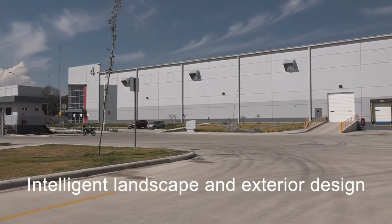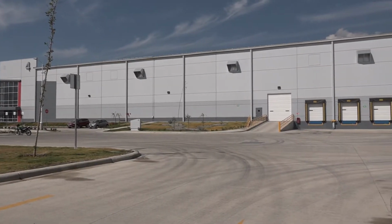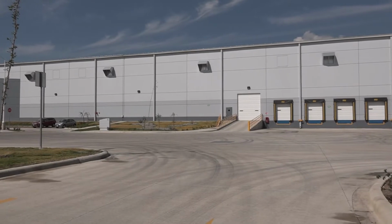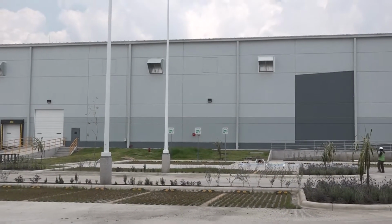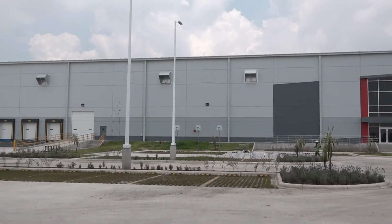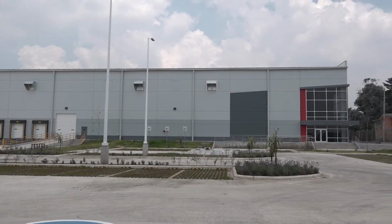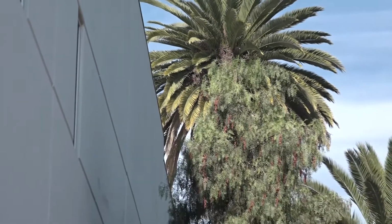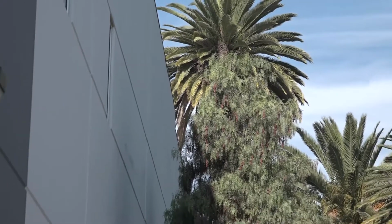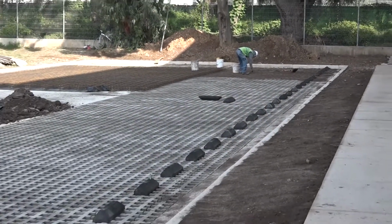Intelligent landscape and exterior design. It is widely known that vegetation and pavement affect negatively the environment. Most developers usually remove native vegetation and replace it with dark, non-reflective surfaces which absorb and radiate heat, causing ambient temperatures to rise. To reduce this impact, landscaping of the project used native vegetation and highly reflective pavement.